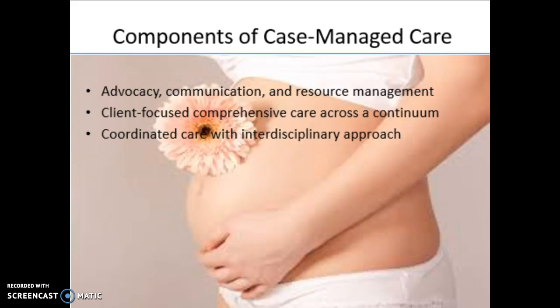With our case management, nurses serve as advocates, so we speak on our client's behalf. The client is the focus. We use comprehensive care across the continuum, and we coordinate care with the interdisciplinary approach. So we don't just say, well, as a nurse, I know what's best for her. If she needs a diet consult, oh, I'm a nurse, I can do that. Well, of course, we can do nutrition consults, but we have dietitians. So we can incorporate the dietitian, we can incorporate the social worker if the mom needs certain things to help with her pregnancy. Does she need help getting her prenatal vitamins, things like that? So in nursing, we use an interdisciplinary approach where every team member helps within their role of specialty.